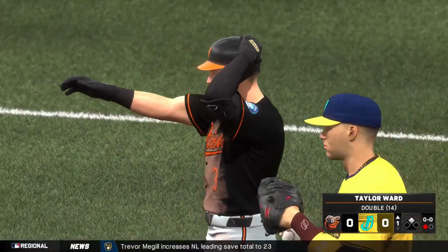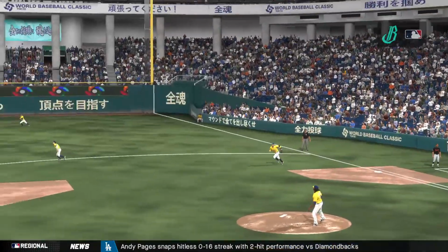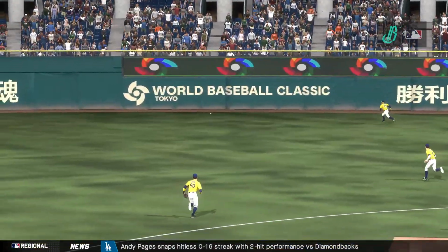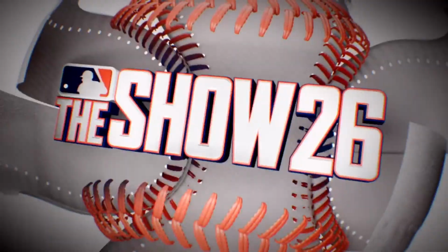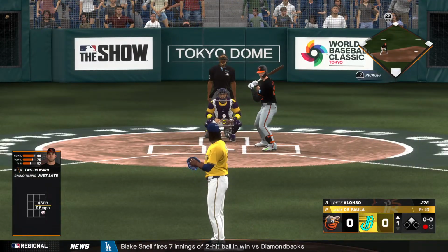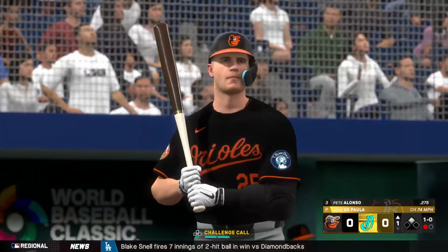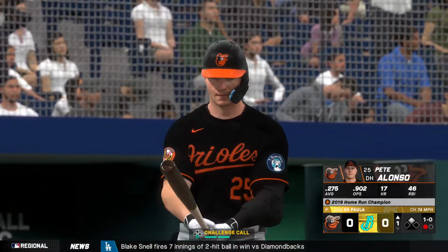Showed a willingness to drive that pitch the opposite way. Didn't get jumpy, didn't try to pull the ball. He let it get deep, took the barrel right to it, and then extended through the swing for the line drive base hit. 1 out, runner at second. Here's Pete Alonso. Right now 3rd in the American League in RBIs. Missed with a changeup. Ball 1.